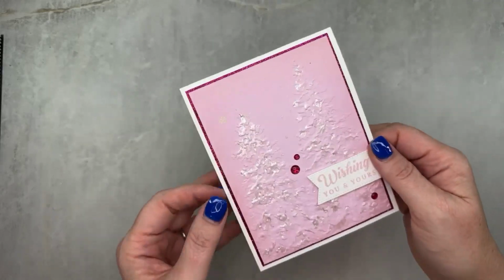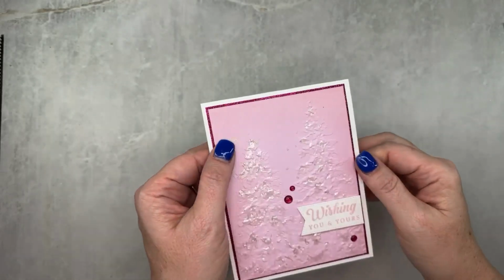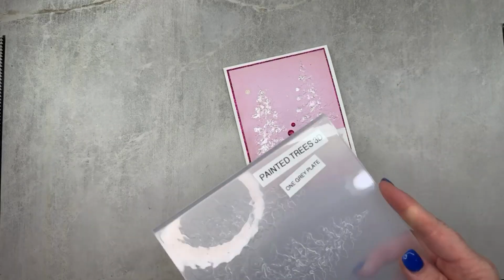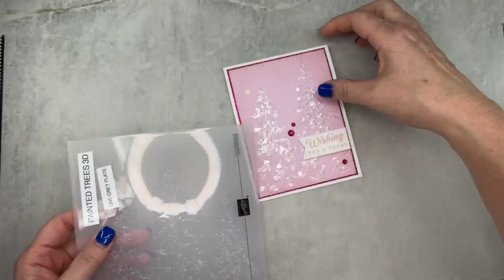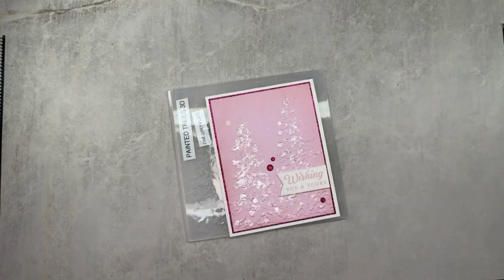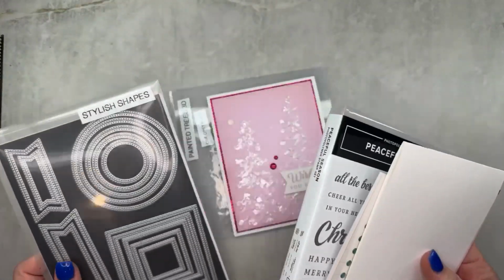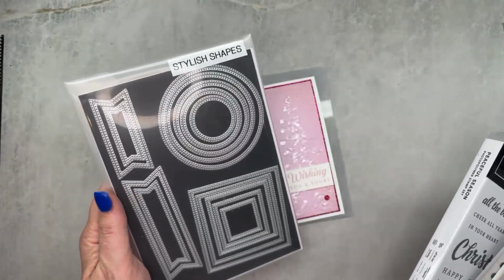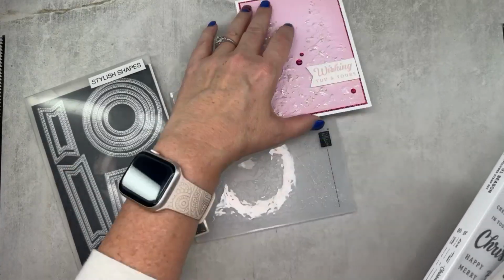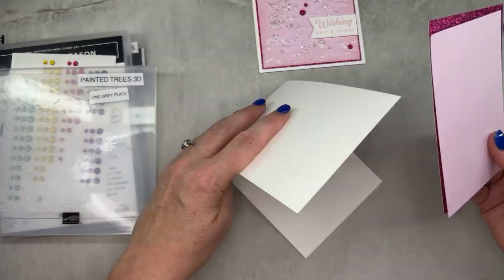And you can do this in other colors. What I'm going to show you about how this is so cool can be done in green or blue or any other color, but this is a really cool embossing folder that I used here called the Painted Trees 3D embossing folder. I embossed this piece, and I'm going to show you what that looks like, and did something really cool to it. So we are going to use the Peaceful Season stamp set on this. And of course I need the Stylish Shapes. These are really popular. If you don't have these yet, these are like an essential. And I used it to make this little banner here, and some fun bling.